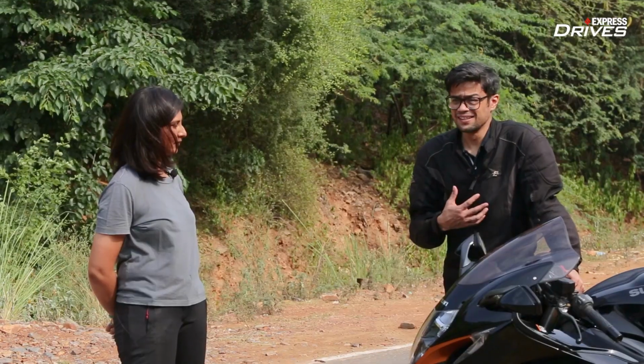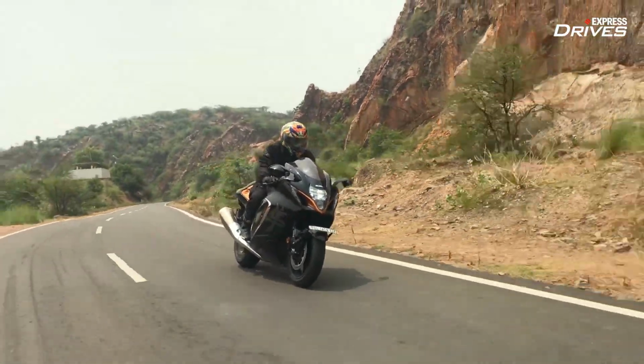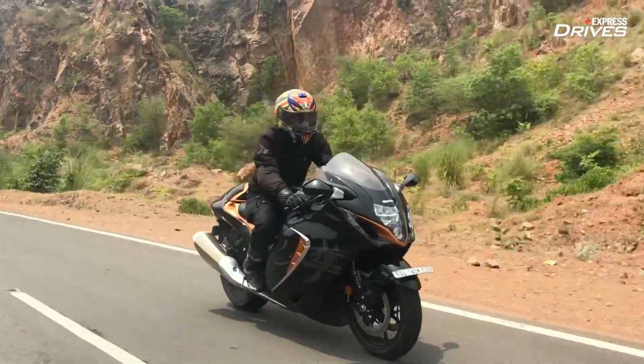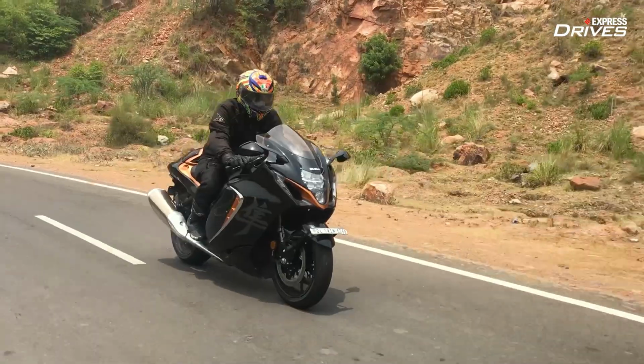But being a rider with average skill like we are, I think I'm not qualified enough to extract the entire power and lay it out on the road. But that said, when you start off, yes, in the lower revs, this feels a little more quicker. It's got a little more zip.